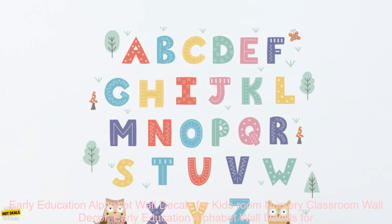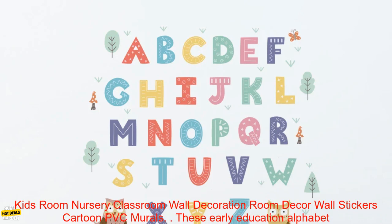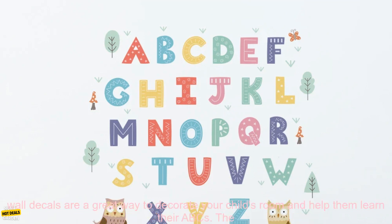Early education alphabet wall decals for kids room nursery classroom wall decor. Early education alphabet wall decals for kids room nursery classroom wall decoration room decor. Wall stickers cartoon PVC murals.